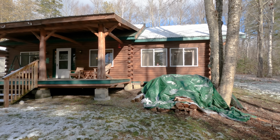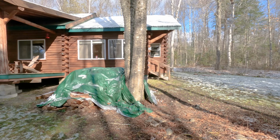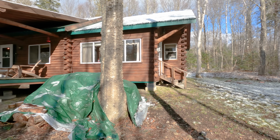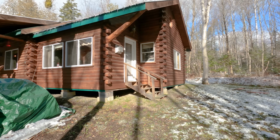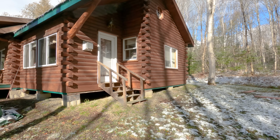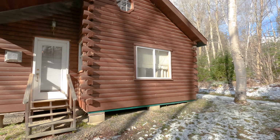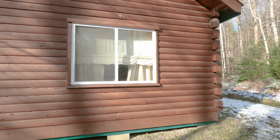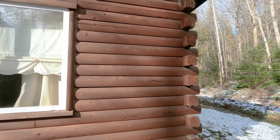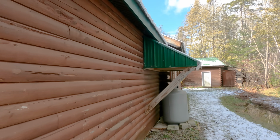The exterior of the cabin is in pretty decent condition. The finish is pretty good. Doesn't need really much in the way of immediate attention. You can kind of see what's going on here. It is log constructed.